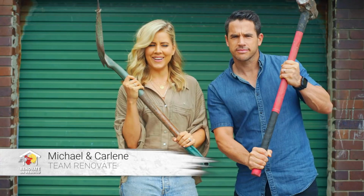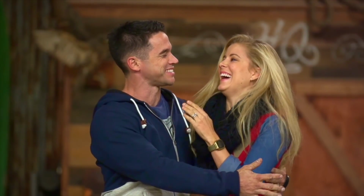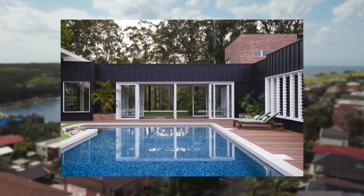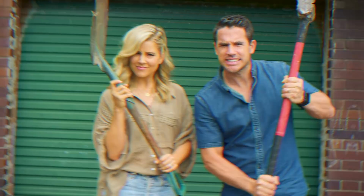On Team Renovate, we have Michael and Carleen, fan favourites from the block and stars of their own show, Ready, Set, Reno. These guys have an eye for character, injecting their unique style on every project. They will go to any length to reinvent the past and renovate all the way.